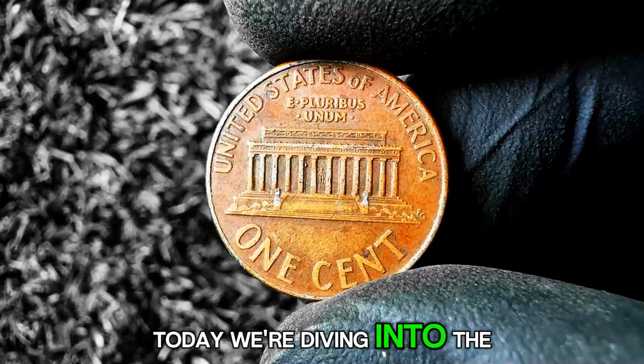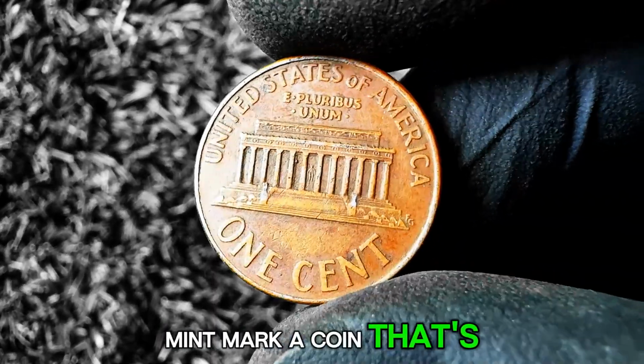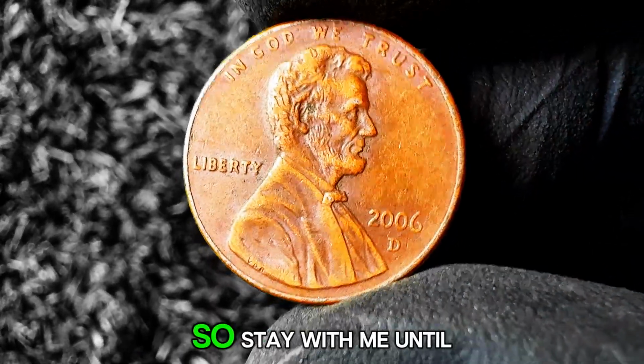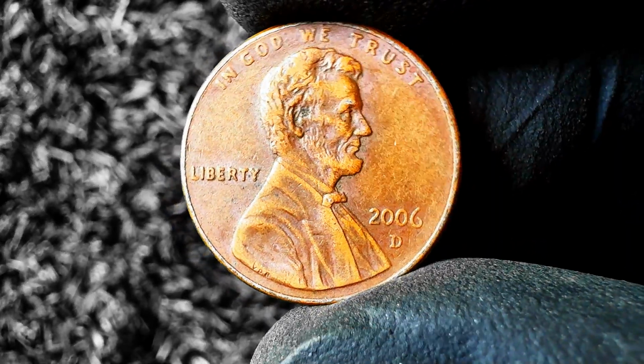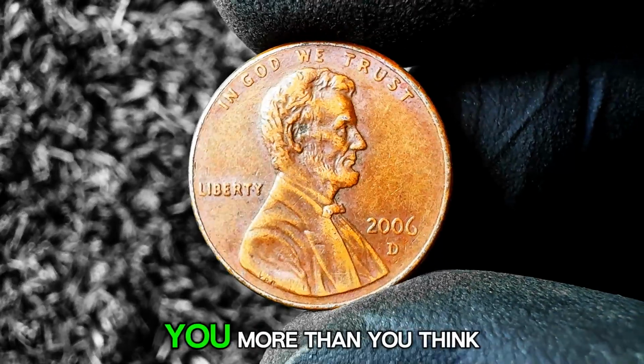Today, we're diving into the hidden world of the 2006 Lincoln penny with the D mint mark, a coin that's been quietly making headlines for turning average Americans into millionaires. So stay with me until the end. This isn't just about coins. This is about opportunity. And missing it could cost you more than you think.